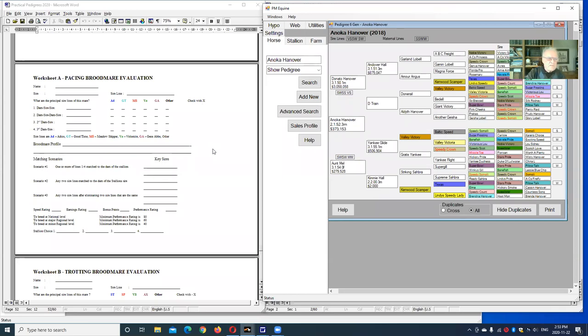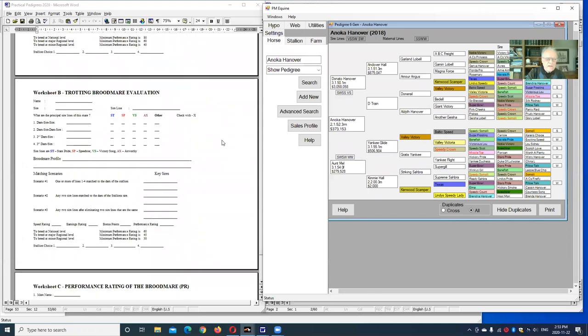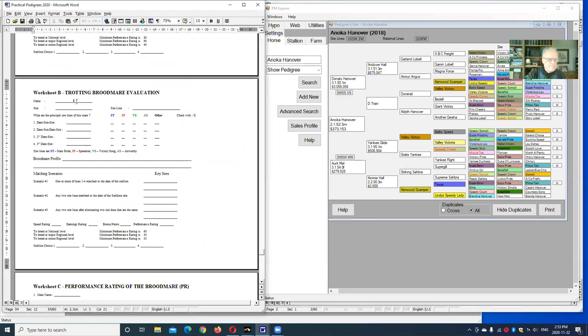Now, this is a trotter. So we'll go down to the trotting broodmare evaluation. It's the basic worksheet. And what are we trying to do here? Well, put in the name, whatever it is, Anoka Hanover. Put in her sire name, Donato Hanover. What's her sire line?